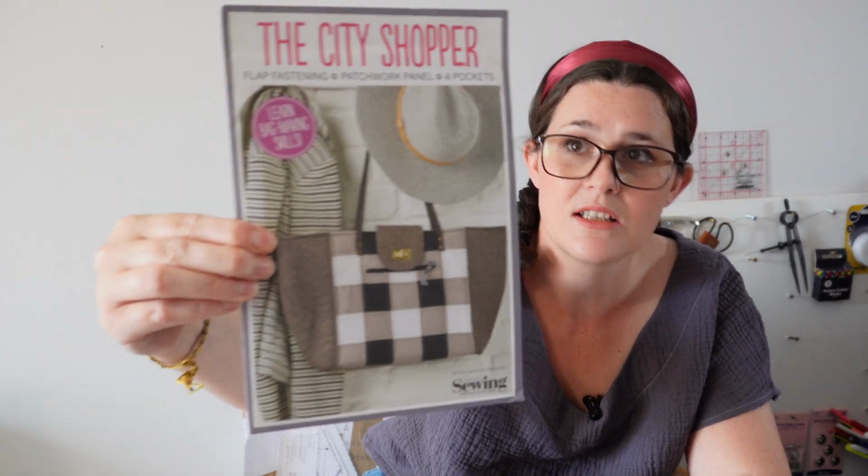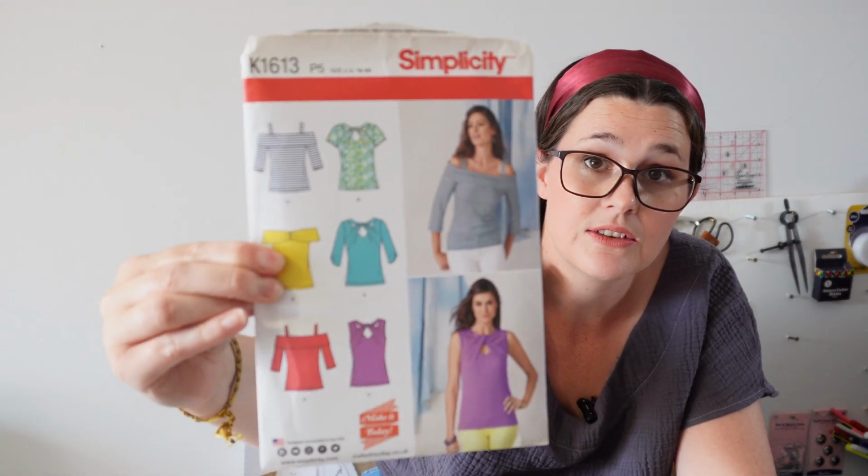So I think these are all the patterns I don't really want or need. So we've got the City Shopper. It's just a bag pattern. We have Simplicity 1613. I'm not a huge fan of any of these designs. I don't think that's been cut up. Nope. We have the Vintage Ruffle Apron.